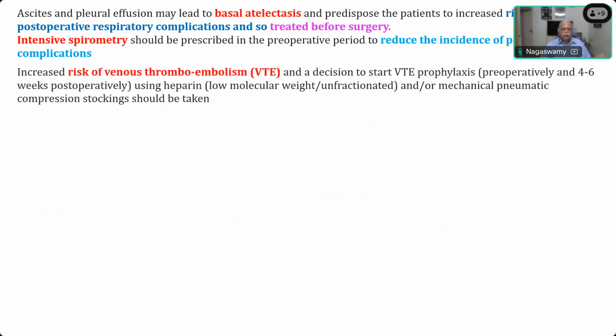And they have an increased risk of venous thromboembolism. So you must take a decision as to what type of thromboprophylaxis you must do. Whether you have to start anticoagulant like heparin or low molecular weight heparin prior to surgery or in the immediate post-surgery period, or whether any mechanical devices like compression stocking should be taken. This is another important point which you have to consider in the pre-anesthetic phase itself.